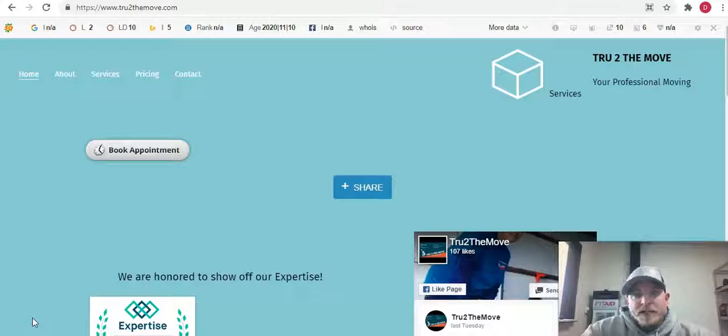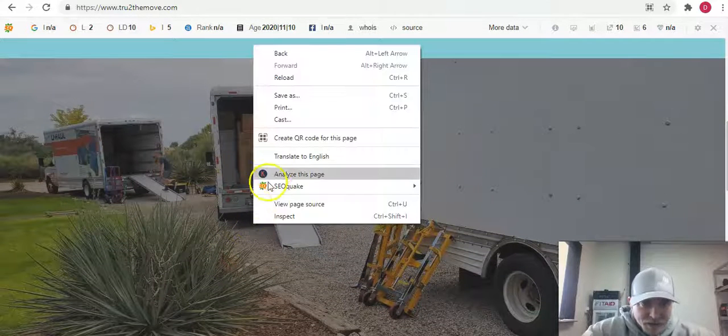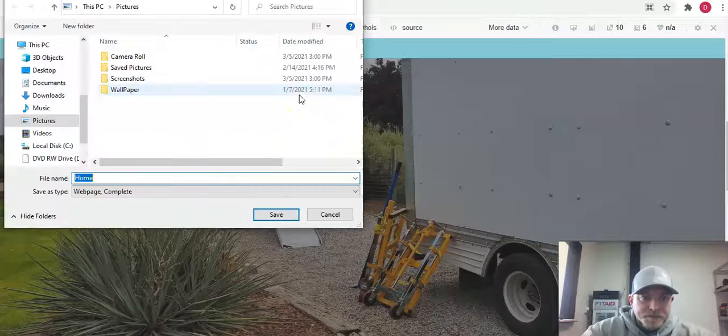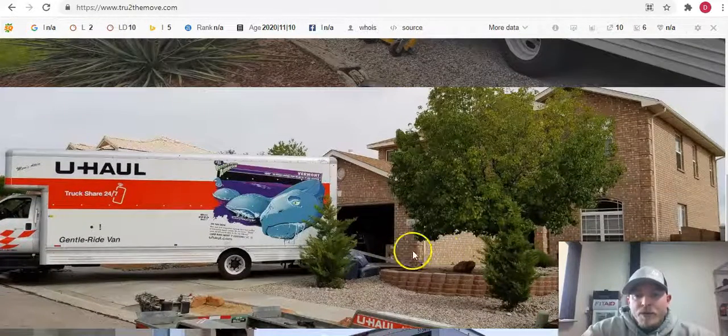So the few things that we're going to go over today are the content, the citations, and the backlinks. First, I'm going to scroll through your website here and pick through your meta descriptions for your content. If we come over here and save this image, it just saved as home. What you want to save this as are those relevant, high-quality keywords that are going to get ranked in this area.